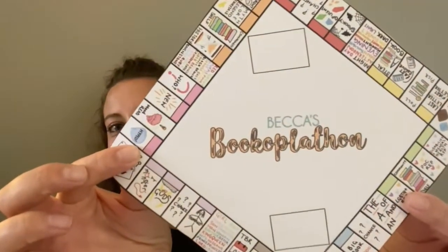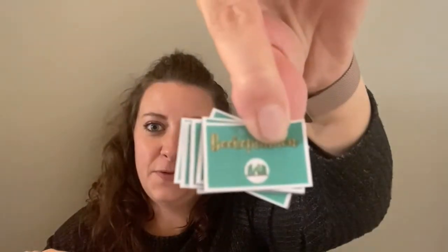So I printed out my little board. I will link Becca's announcement video below, so if you want to go and check out all the rules and see what all the different places on the board are, she explains it much better than I could ever attempt to. So I'll link that below, go check that out. So I've printed that out. I have also printed out my teeny weeny chance cards and community shelf cards. Oh, aren't they so cute? And on the back I've written prompts and book titles, so if I land on those spots on the board they are hot to trot.